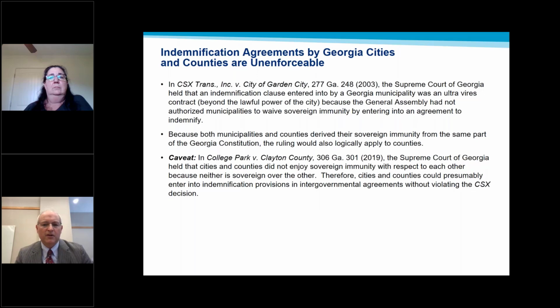This case too went all the way to the Georgia Supreme Court, and the court held that yes, they are sovereigns, but they're not sovereign with respect to each other. So local governments can sue each other, and they're not subject to sovereign immunity. So theoretically, the holding of CSX would not apply in the situation where you had a city or county trying to seek indemnification by contract from the other.